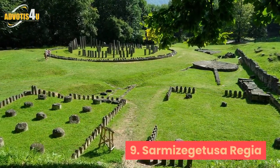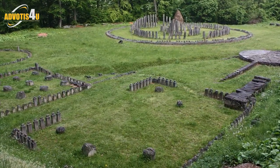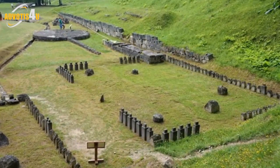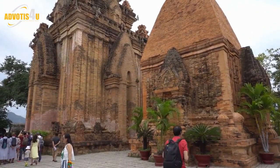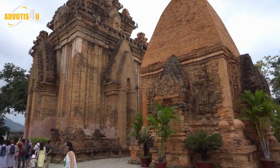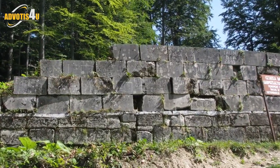9. Sarmizegetusa Regia. Historically, this area was the capital in the time of the Dacian settlement and was the center of its military, religious, and political happenings. Today, the site is a mysterious site of ancient history nestled in the Orastie Mountains and one of Romania's UNESCO World Heritage Sites. Located on top of a mountain at an elevation of 1,200 meters, the historic area is filled with centuries-old ruins, like one sanctuary reminiscent of Stonehenge in England. Surrounded by beautiful, natural views, Sarmizegetusa Regia is a great place to spend a quiet, thoughtful afternoon.